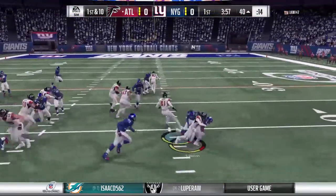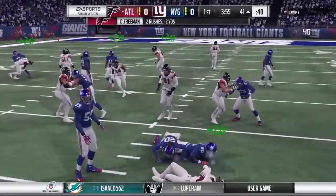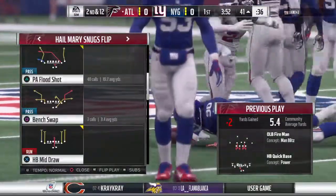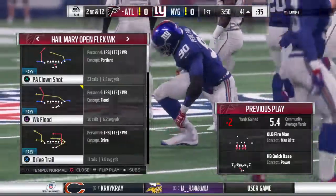They'll run it now out of the gun. And he'll lose yardage here. Back at the 41. That's going to go as a loss of 2, and it'll be second down.